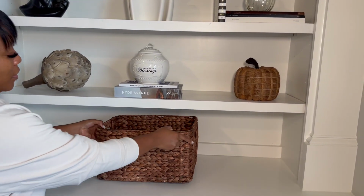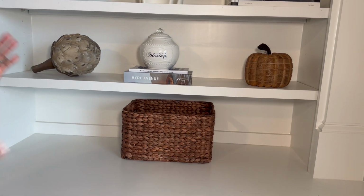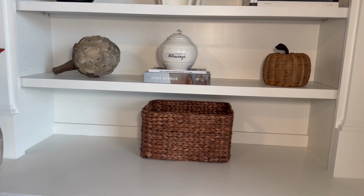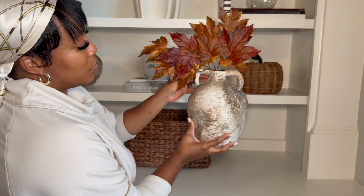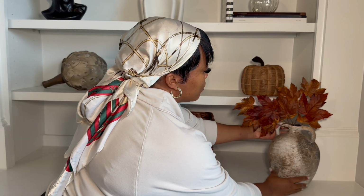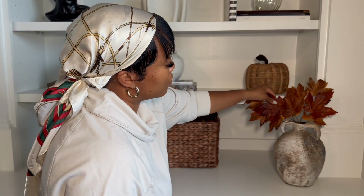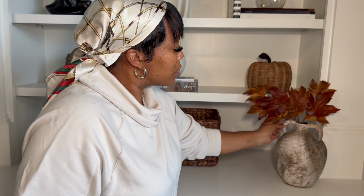The bottom shelf continues to be the theme of warmth and natural texture. So I am going in with my woven basket from Hobby Lobby, and I'm using this as a collect-all. Anything you want, you can place in this basket. So right now we're using it for remotes, my lights, and stuff like that.